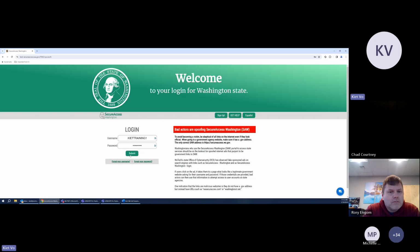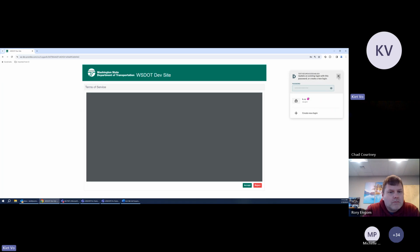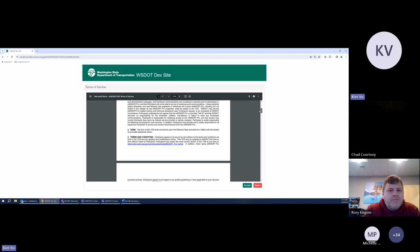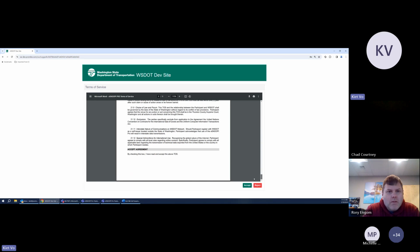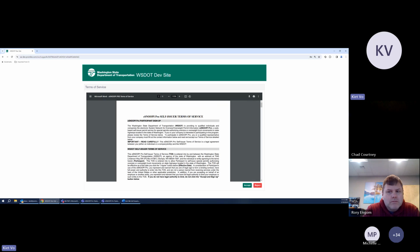All right, and we'll submit. What that does is it logs you into SAW. And this is the first part you're going to see because this is the first time you're logging into the system. There is a terms of service agreement that you have to attest to in order to access the system. You can download this, you can print it, you can just read it on the screen. But it is the eSNOOPI Pro Self-Issuer Terms of Agreement.